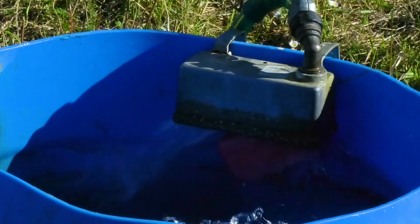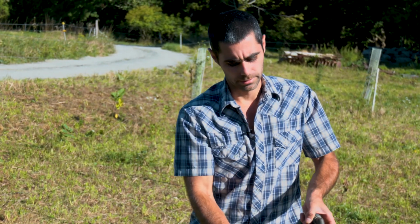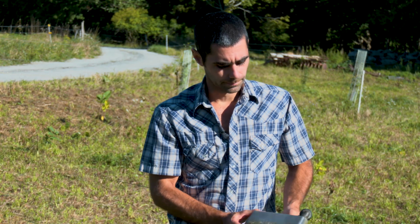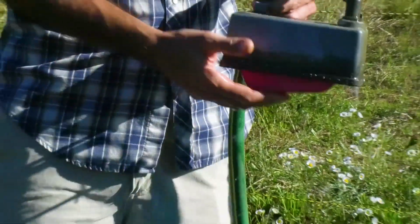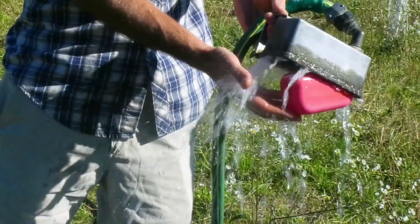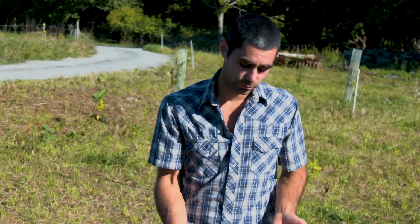So let me dump some water. There's our float refilling, and this is a really simple system. It's about a $24 float. It lasts a long time. You screw a hose into it. The float gets you all wet. The float has a little valve in there with a rubber gasket. When the water fills up, it stops. And so that's a really nice way.